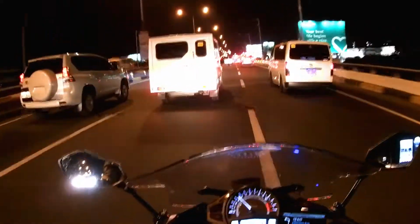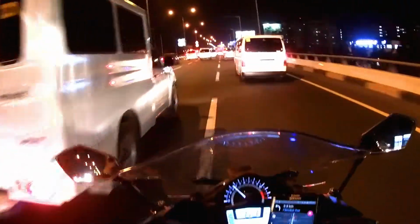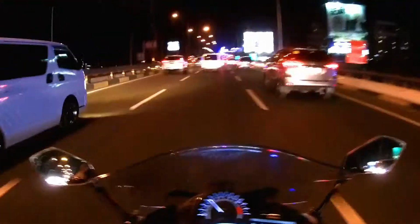Okay, so always check your side view mirrors when you're riding. Glance at it from time to time. You can also sneak a look when you're gonna switch lanes. You can take a quick peek over your shoulder just to make that double check and see what's happening.